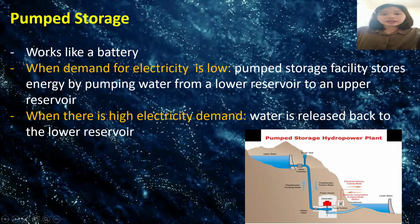Pumped storage works like a battery, storing the electricity generated by other power sources like solar, wind, and nuclear for later use. When the demand for electricity is low, a pumped storage facility stores energy by pumping water from a lower reservoir to an upper reservoir. And when there is high electricity demand, the water is released back to the lower reservoir and turns a turbine, generating electricity.